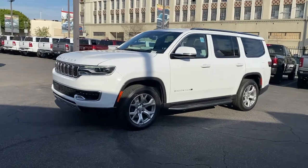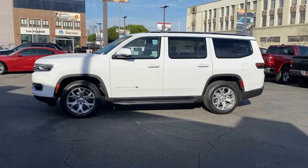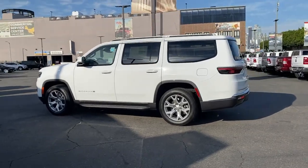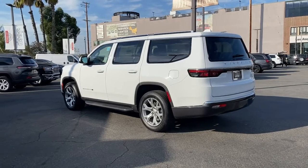You will be amazed by this 2022 Jeep Wagoneer. Prepare to take your driving pleasure to new heights and enjoy the best of modern efficiency and style. You'll love the advanced safety features, quiet cabin, and responsive handling this vehicle has to offer.